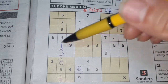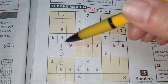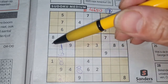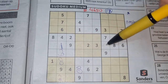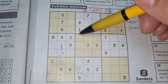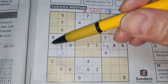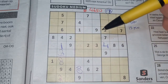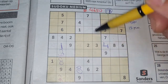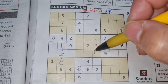Then, three missing numbers. Those missing numbers are the 4, the 5, and the 7. We have a 4 in this big square, so no 4 in this box. There is a 4 in this column, so no 4 in that box. So one box left for the 4, it should be there. So 7 and a 5. Cannot fill this yet, need to wait. 4 in this column, 4 in the middle column. So in the next column, only 2 places left for the 4: here or there. We see there a 4, no 4 there, 4 should be there.